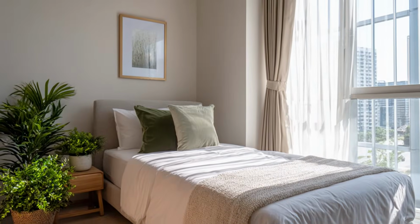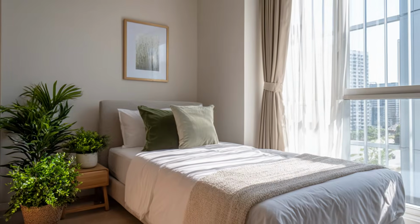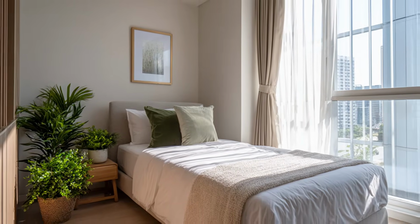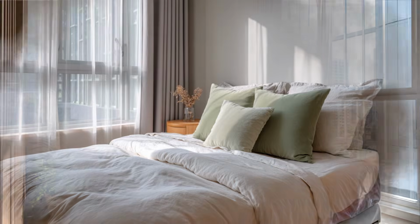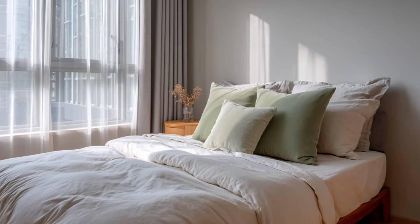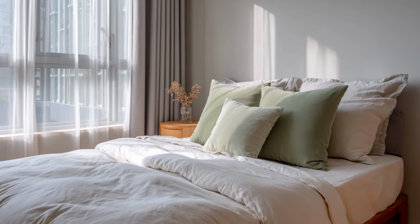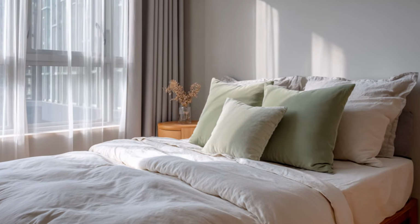Layering these hues throughout a small space helps it feel open and airy. Instead of relying on stark contrast, the Nancy Meyers approach leans into tonal harmony. Walls, upholstery, and decor all work in unison. It's this subtle cohesion that brings a touch of quiet luxury to even the tiniest rooms.